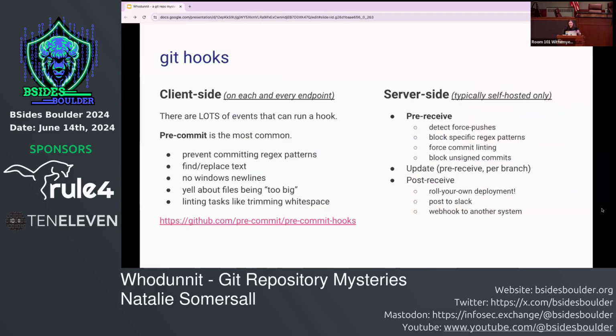Couple things to understand. There are 2 places that Git can execute code. First is locally or client side, and then secondly is server side. Typically, server side things are on self-hosted infrastructure only. So you're not going to just be able to randomly execute arbitrary scripts on github.com. Like that's not really a thing that anyone does.